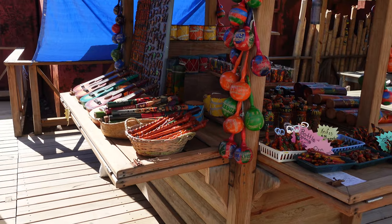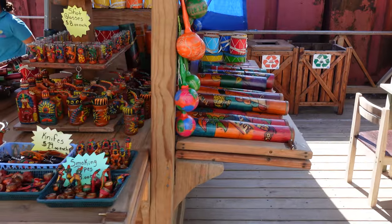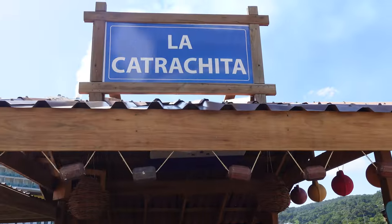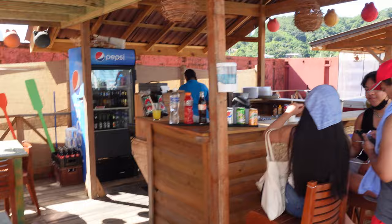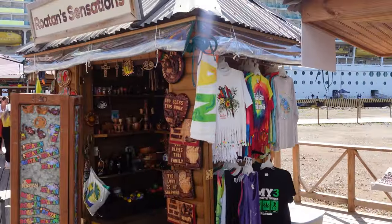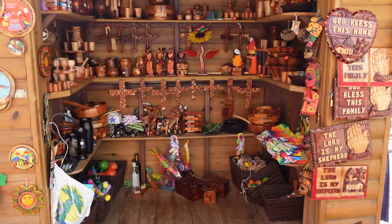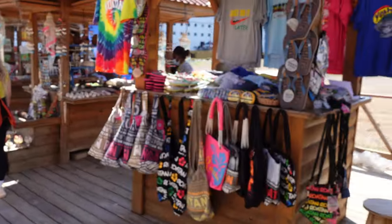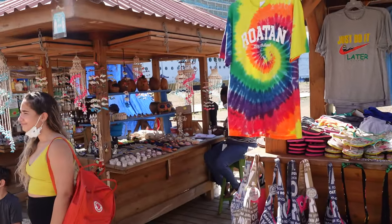Next to that is another little hut. It's got some small ukuleles, wood flutes, recorders, bottle openers, knives, different kind of things. It's like rainmaker instruments, maracas, stuff like that. They have a Catrachita here. It has some sodas, waters, drinks, and food, and piranhas, things like that. Jewelry and handicraft station. Roatan Sensations has wooden made things, signs, other stuff like that. And we have some more bags, t-shirts, flip-flops, hats. It's all the typical stuff that you would expect.